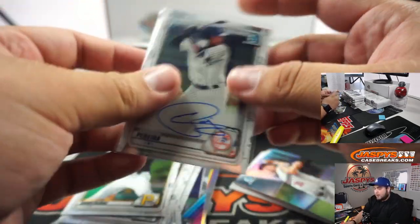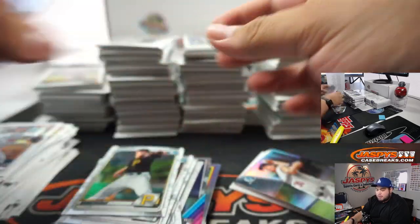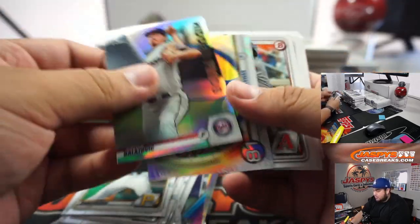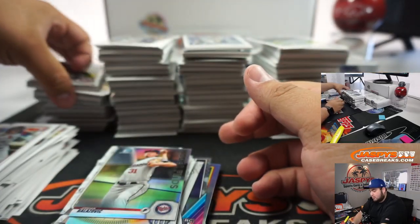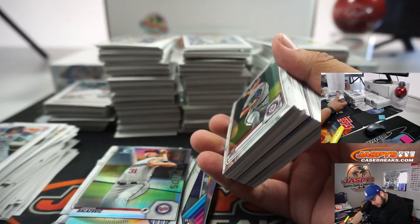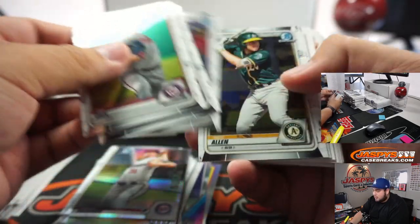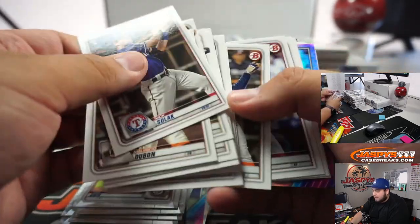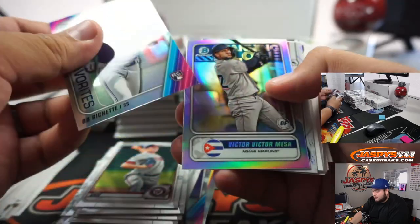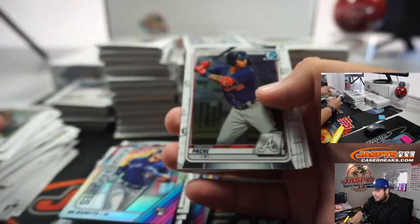Come on, Jason, where you at? No, Dennis, just a lot of paper and chrome, which is still not bad, but no autos yet. Although, to be honest, so far through this box, I haven't seen as much chrome and paper as the first two, so maybe that's a sign that there will be an autograph. I don't know.